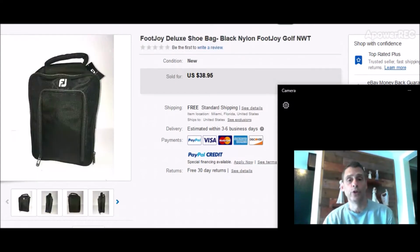Okay, here we have a FootJoy. This is a golf shoe bag. All nylon, so it's very lightweight. I just bought this like a week ago. It was in my video. I got it at the hospital thrift store. I paid $2 for this, and it sold within like 3 days, $38.95 free shipping.